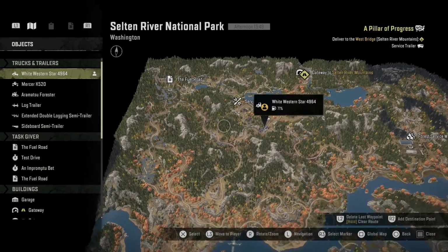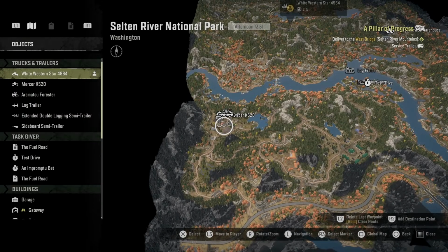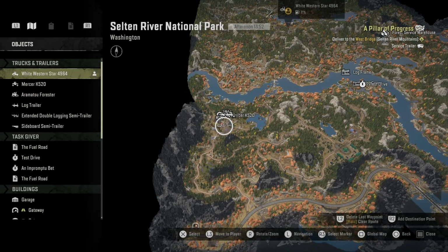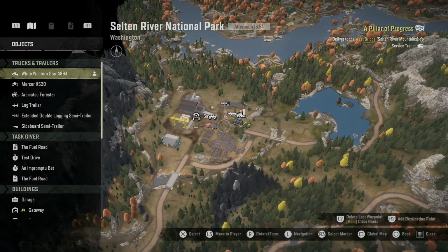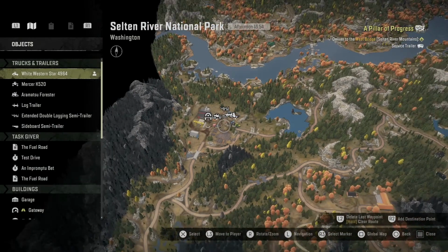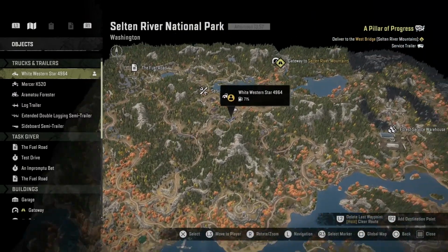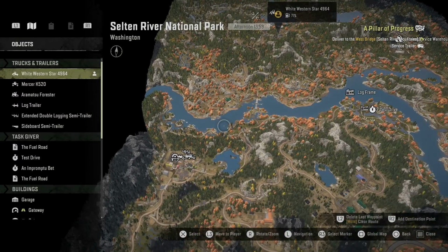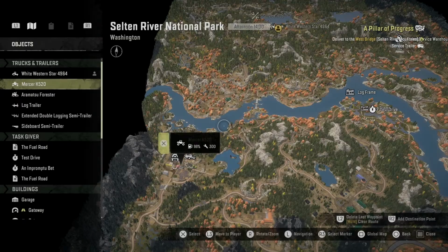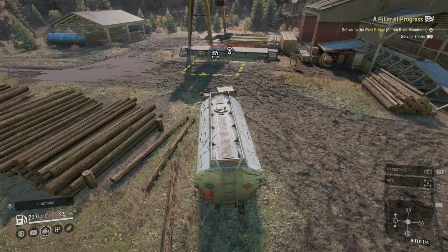So what I was going to do is come zooming down here, get to the sawmill, and then go from there. So who's going to come and help me out? I'm thinking maybe we might bring the forester up. Not the quickest thing, but even the Mercer would be able to turn me back over again. Maybe I should bring the Mercer up. That way I've got fuel, a bit of fuel, up at the top end as well.